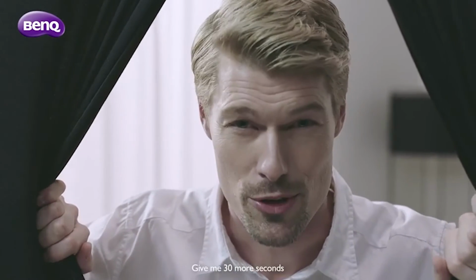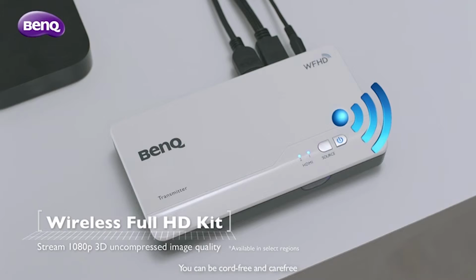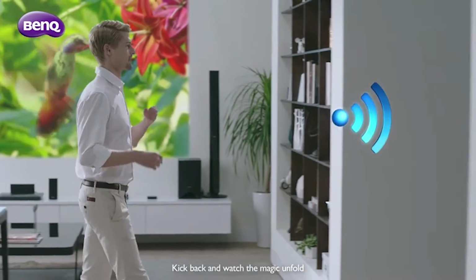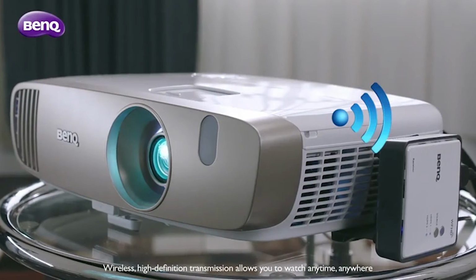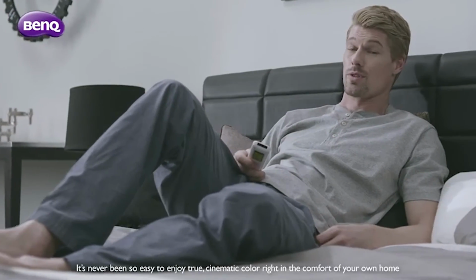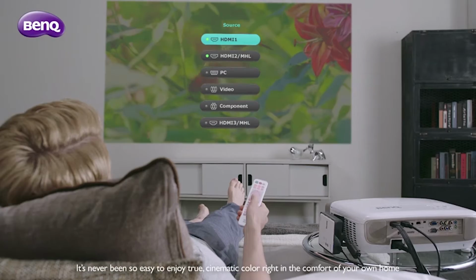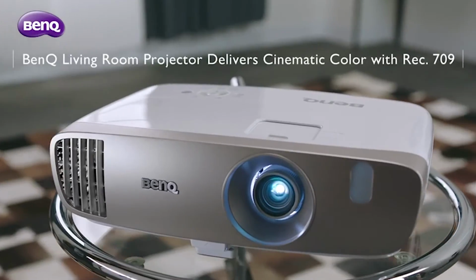But hold on, give me 30 more seconds, because BenQ can give you even more. With the wireless full HD kit, you can be cord-free and care-free. Kick back and watch the magic unfold. Wireless high-definition transmission allows you to watch anytime, anywhere. So go ahead. It's never been so easy to enjoy true cinematic color right in the comfort of your own home. Just like this.